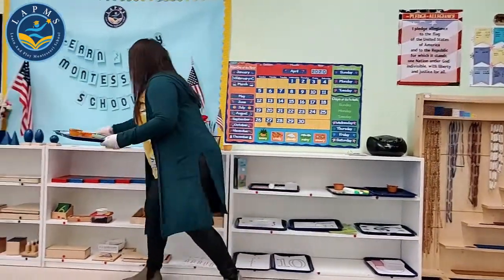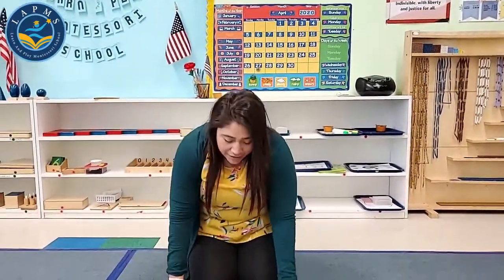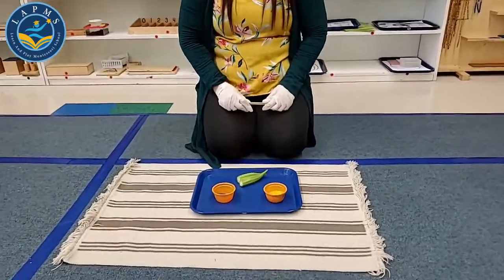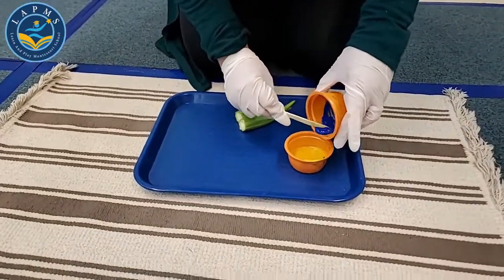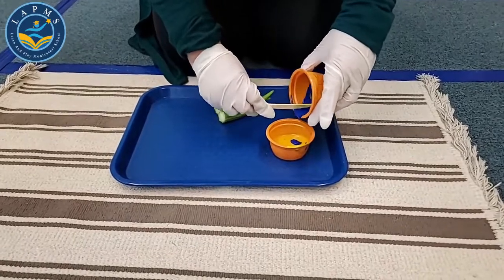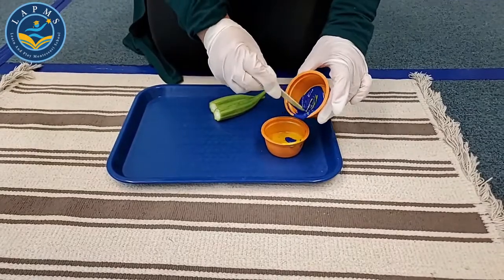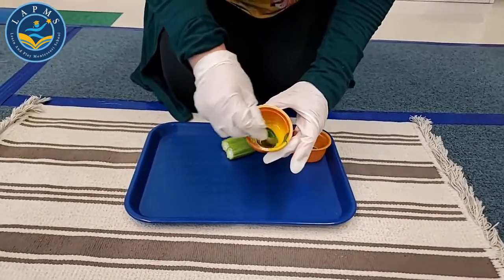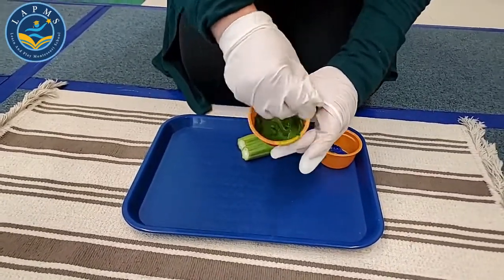And I have two colors. I have yellow and I have blue. What do you think I'm going to do? I am going to mix. So if you don't have green at home, we can make our own color. Okay. And now I'm going to mix. Wow! Do you see this, my friends? Do you see what color is turning?